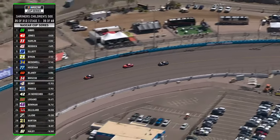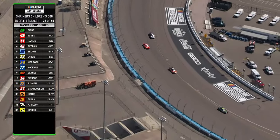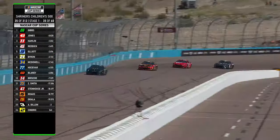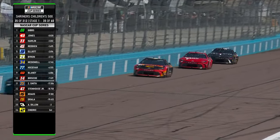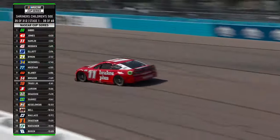So this is really the part of the race where we start to see who's got the long run car, who's got the brakes that are getting hot and all the different things that are happening. So there's a lot to play out over these next 26 laps at the end of this stage. Let me add one more layer to that brake scenario.